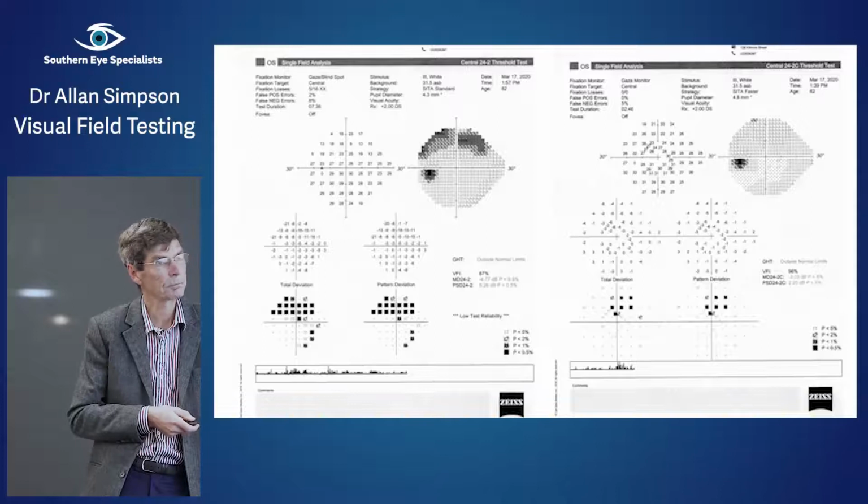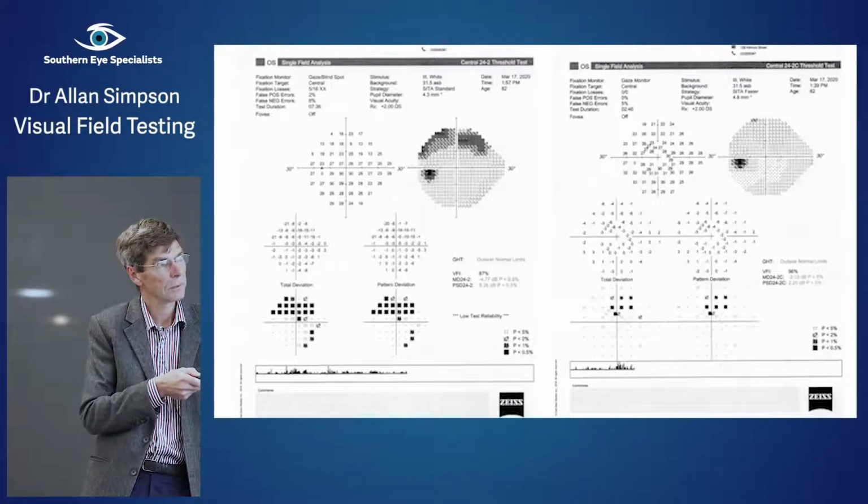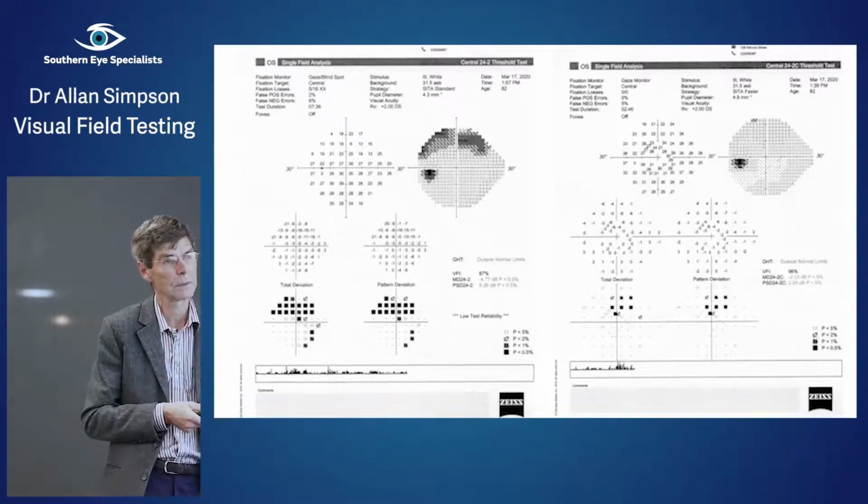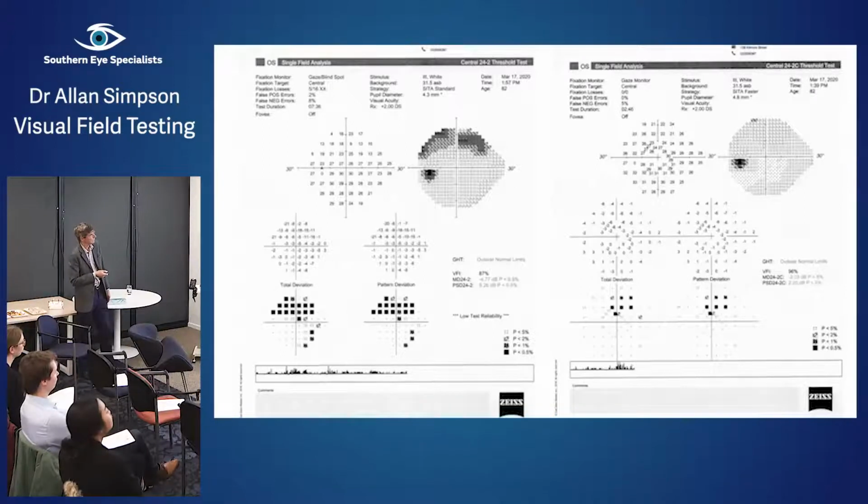Is that acceptable? Look at the grayscale, all that stuff there. I mean, you might not necessarily place too much weight on just superior peripheral loss alone, and you could argue that's a little bit in that category rather than right down here on the nasal step zone, but still looks a wee bit worrying to me.